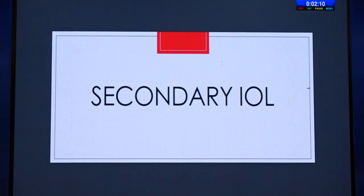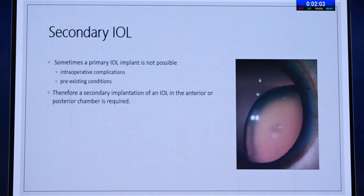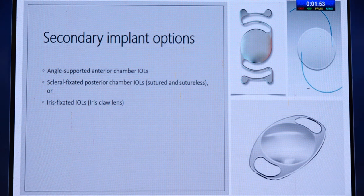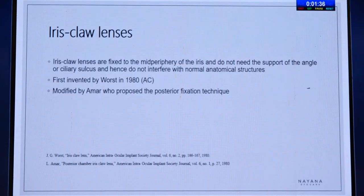So what are secondary IOLs? Any IOL that is not placed primarily during the first surgery can be a secondary IOL. Sometimes due to pre-existing conditions or intraoperative complications, the primary IOL may not be possible. We have a range of secondary IOL implants like AC IOLs. Dr. Neha has just shown you how to do an SF IOL. My next speaker, Dr. Jayamadri, will be showing iris fixated IOLs, but we'll just show a short video of iris fixated IOL.